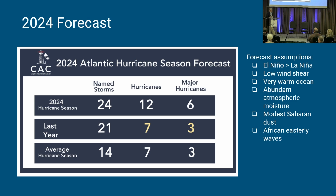Relatively moderate Saharan dust. What we're really worried about is not so much the dust that blows across the Atlantic from the Sahara, but really the hot, dry air that carries that dust. And then African easterly waves, that's a meteorological phenomenon in between the monsoon area in the southern part of Africa and the dry desert area in the northern half of Africa. And the easterly waves form at that boundary, and those easterly waves go into the Atlantic and spawn hurricanes off of the west coast of Africa.